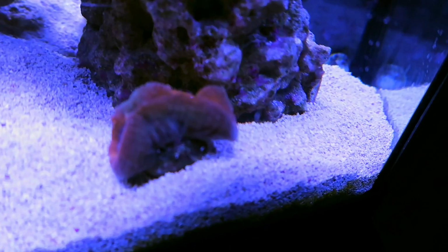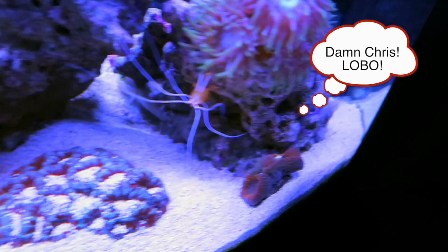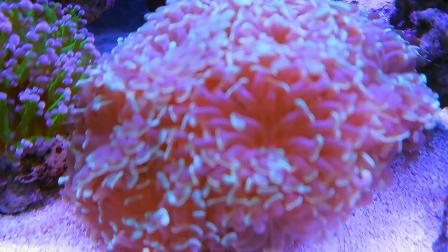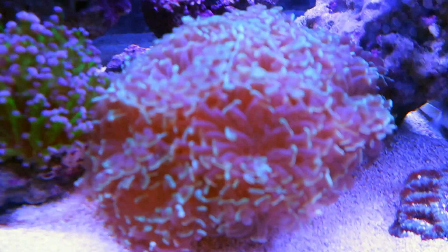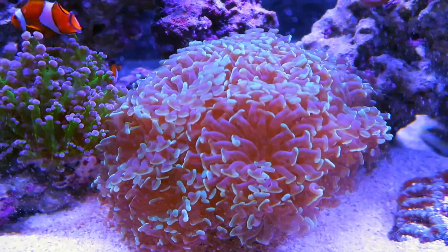And I forget what this guy's called. He's like a pillow though. I can't remember what his name is, but I picked him up. Here is my hammer coral. Is this thing not gonna focus? Sorry guys. My hammer coral, which is really cool.